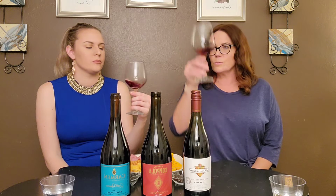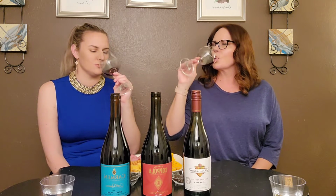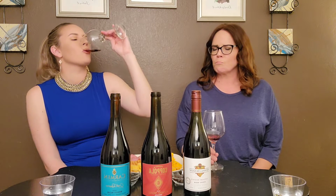This smells very spicy, so I'm excited to try this. It has really great legs. Ooh. Got Deion Sanders legs. Cheers. Cheers. Ooh, it does smell a little peppery. Yes, less dry. Not fruit forward. It's more spicy, earthy.